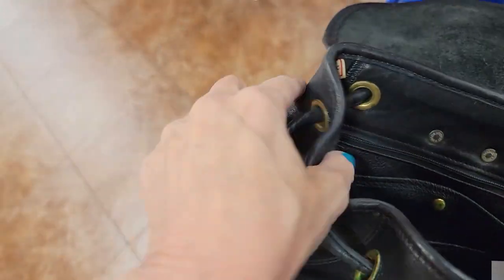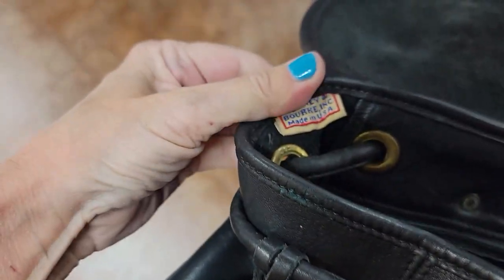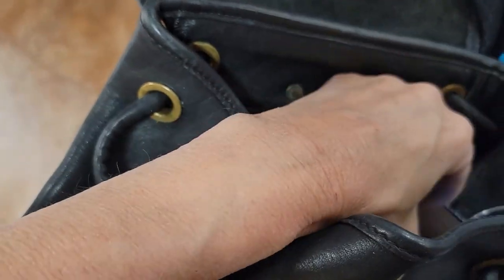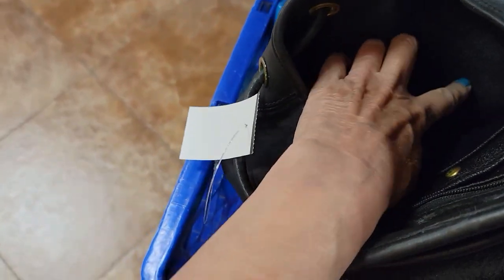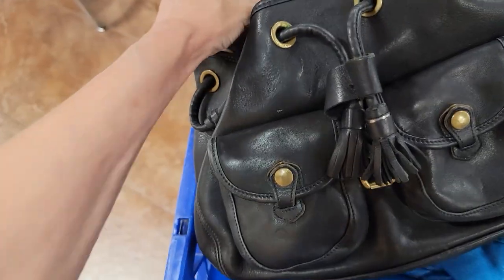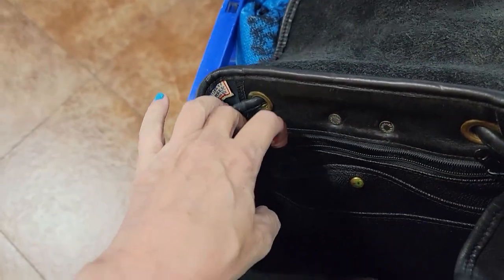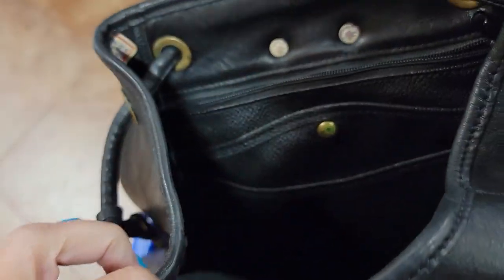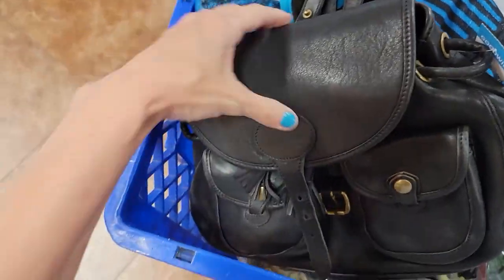I'm looking. See, I'm not a Dooney and Burke expert by any means, but this does look to me to be authentic, and it's $7.99. What do you guys think? Any Dooney and Burke people out there that are screaming at me, no, no, no, don't do it? I don't know what that little patch is in there. I'm thinking there should be like another tag on the inside though, right? Shouldn't there be like another little leathery tag on the inside? I don't know.